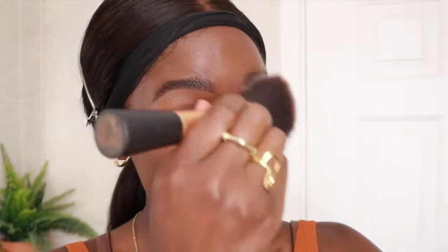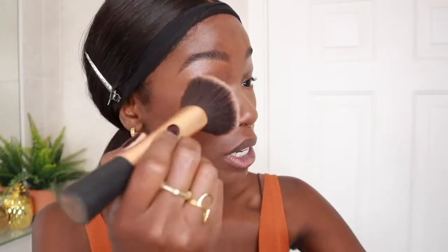I dust it straight off because I don't bake. I've never been into baking, both the food type and the face type. But yeah, I just don't bake, and I find that just makes my makeup cakey. So I brush it pretty much straight off. And then next I'm gonna go with my bronzer, just to add that little bit more warmth to my skin.